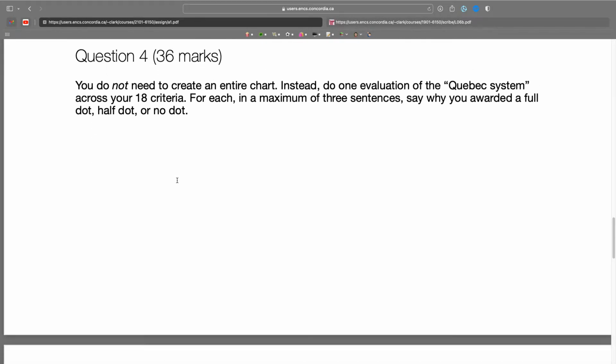And then instead of doing a full chart, I'm just going to get you to evaluate 1 row. Okay? So the row that I'll get you to evaluate is the Quebec system, the current system. And for that one, you will go through all of your columns and give it a dot, a half dot, or no dot for each of your criteria. And then you'll write a quick sentence or 2 saying why it got a full dot, a half dot, or no dot. Okay? All right, any questions about it?